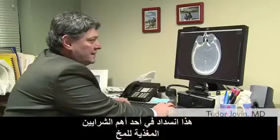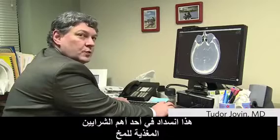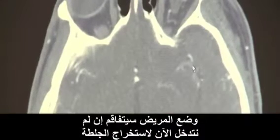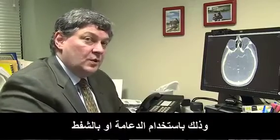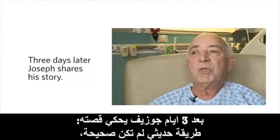So we call this a distal M1 MCA segment occlusion. This carries a poor prognosis if it's untreated. He will receive intravenous TPA, but we're not waiting for TPA to work. So we're going in, and if there's persistent occlusion, we're going to try to open up with stent retrievers and aspiration.